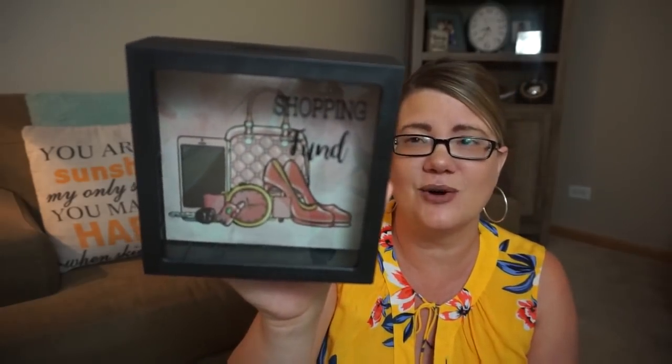I hauled some before, but this one has the cell phone, the car keys, the shoes, the cute handbag. So perfect, a perfect cute little bank. I was really surprised to actually find that.